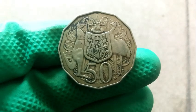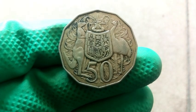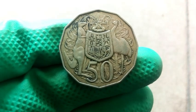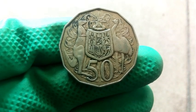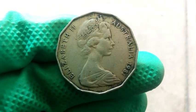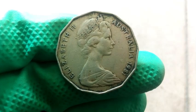In 1981, millions of these coins were minted. It was a common coin used for everyday transactions, so many of them show signs of wear today, which affects their collectible value. When we talk about coins, circulated means the coin has been used in everyday transactions, meaning it shows signs of wear like scratches, smooth details, or minor discoloration. This contrasts with uncirculated coins that are essentially mint condition, straight from the mint, without any wear.